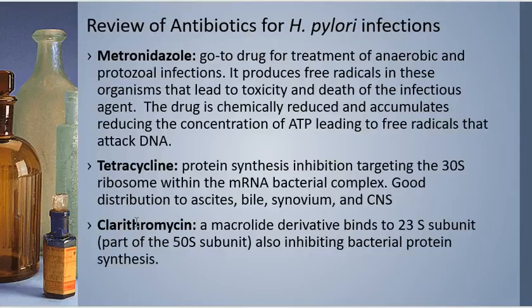So metronidazole, under the brand name Flagyl, is kind of the go-to drug for the treatment of a lot of different infections, both anaerobic as well as protozoal infections. Of course, this is bacteria. What it does is it basically produces free radicals, and so it's kind of like chemotherapy in a sense. And so these free radicals will accumulate within these bacteria, and that leads eventually to dramatic toxicity and then death. And so it's chemically related to a group of drugs that basically affect ATP. And so basically, if you mess around with mitochondrial ATP processes, you get the production of free radicals that attack DNA. The DNA becomes unstable, and eventually toxicity and death will ensue for the bacteria or the protozoan.